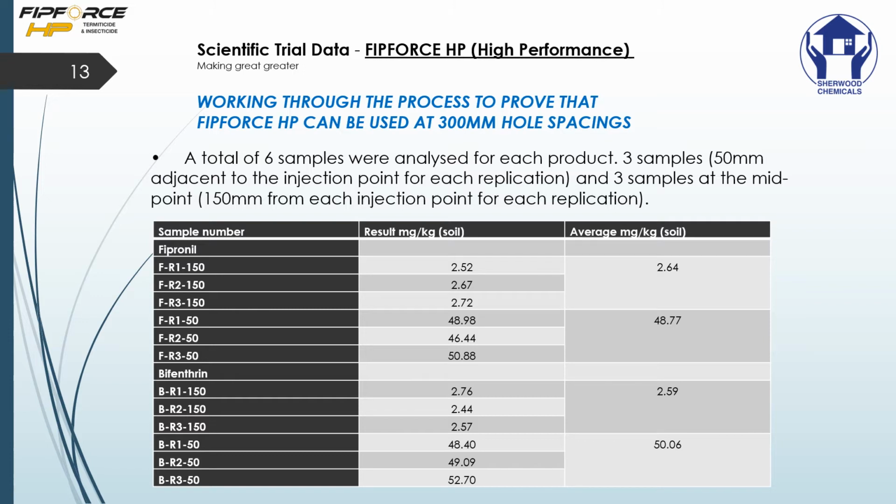What we came up with, the trial data tells us that for the fipronil at 150 mm, here's your 3 replications and the 50 mm hole spacings. For fipronil at 150 mm, it averaged 2.64 milligrams per kg. When we compared it to the bifenthrin injections, it worked out at 2.59 milligrams per kg. So the fipronil spread a little better at 150.